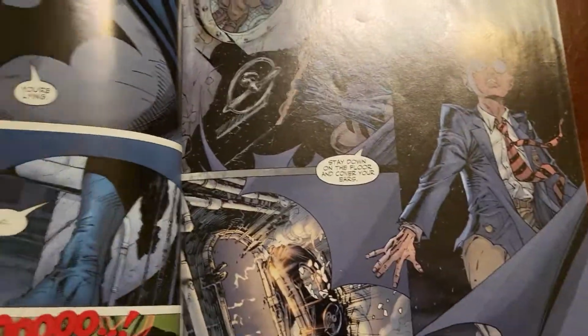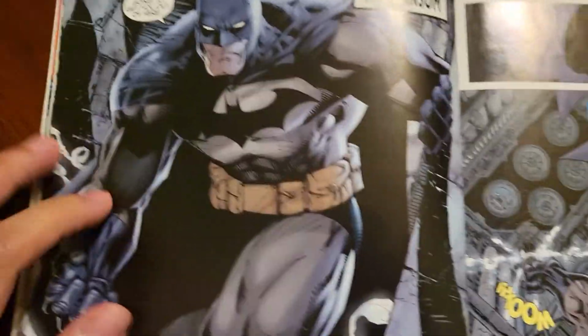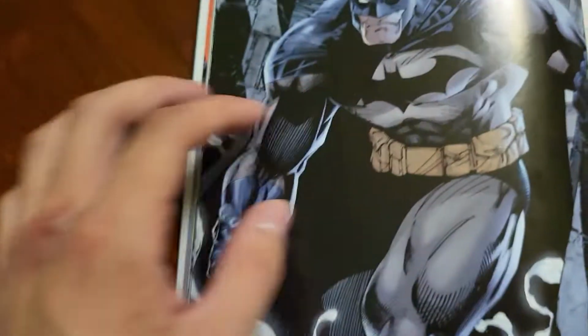I mean, this one, let's see, which one is it? This page here, I know this thing like the back of my hand. Here's the back of my hand. You guys can memorize it too.